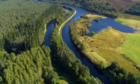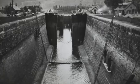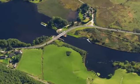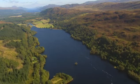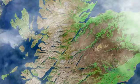They dug and they dug. For 19 years, along a total of 22 miles, they dug this channel, 15 feet deep. Little by little, the canal breathed life back into the Highland economy. But the navvies couldn't have achieved this gigantic task without some help from nature. A series of freshwater locks along the length of the Great Glen.